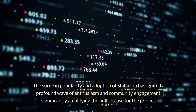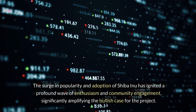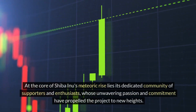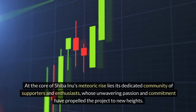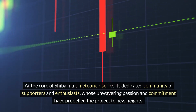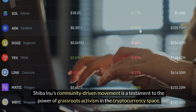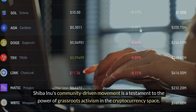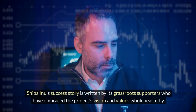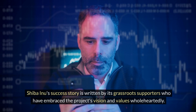The surge in popularity and adoption of Shiba Inu has ignited a profound wave of enthusiasm and community engagement, significantly amplifying the bullish case for the project. At the core of Shiba Inu's meteoric rise lies its dedicated community of supporters and enthusiasts, whose unwavering passion and commitment have propelled the project to new heights. Shiba Inu's community-driven movement is a testament to the power of grassroots activism in the cryptocurrency space. Unlike traditional financial markets where top-down approaches dominate, Shiba Inu's success story is written by its grassroots supporters who have embraced the project's vision and values wholeheartedly.